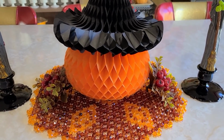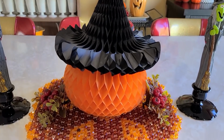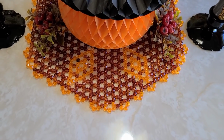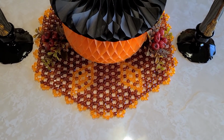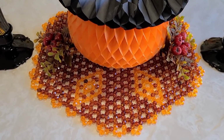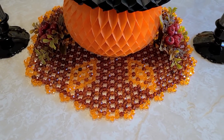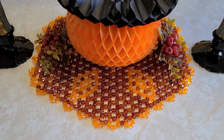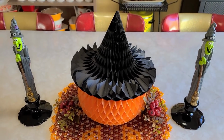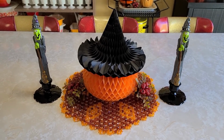This honeycomb paper cute centerpiece was also thrifted. I've had this very fun beaded doily, or it's not really a placemat, not big enough for that. It's a doily. I've got quite a few. I was really into beaded stuff years ago. I don't display them very much. Don't know why, but that's a fun festive centerpiece.